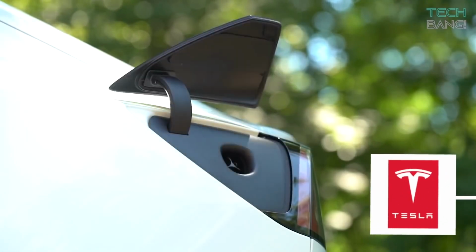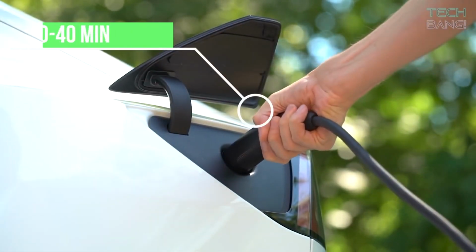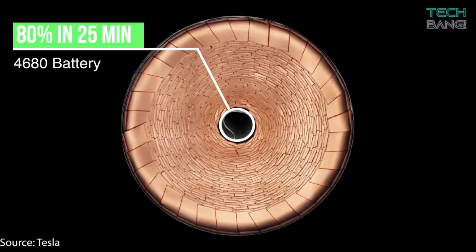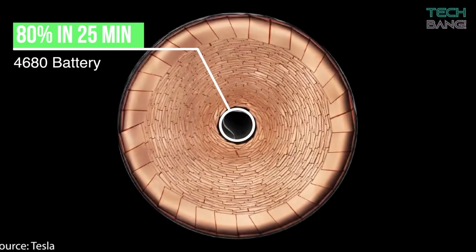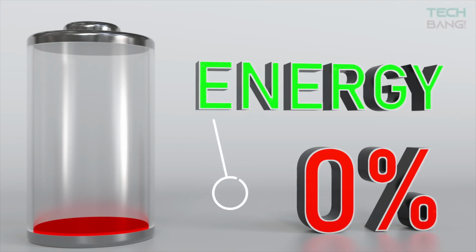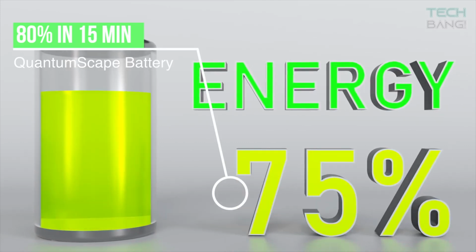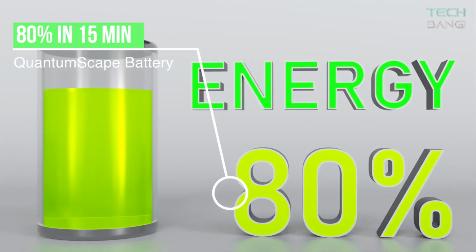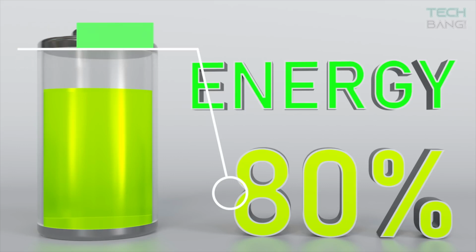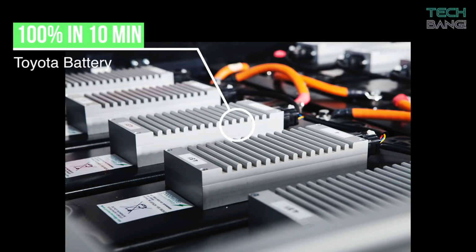Charging speed. Tesla. With the Tesla superchargers, you can expect an 80% charge for the 2170 batteries in approximately 30 to 40 minutes. For 4680, to charge from 10% to 80%, it would take around 25 minutes. Solid-state battery. According to QuantumScape data, it would have the capability to charge to 80% capacity in 15 minutes. QuantumScape's ceramic separators work at high rates of power, which allows it to give the battery that capacity. And Toyota says their batteries can be fully charged in 10 minutes.